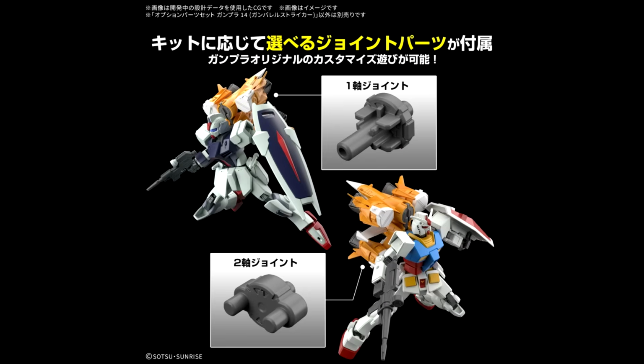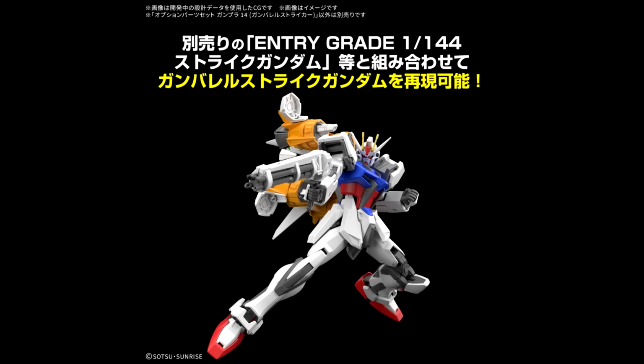And even though the main stated goal of this kit is to combine it with the Entry Grade Strike Gundam, you should of course have no problem combining it with the High Grade Strike, as well as other Striker Pack compatible mobile suits and many other kits, thanks to those two included connectors.